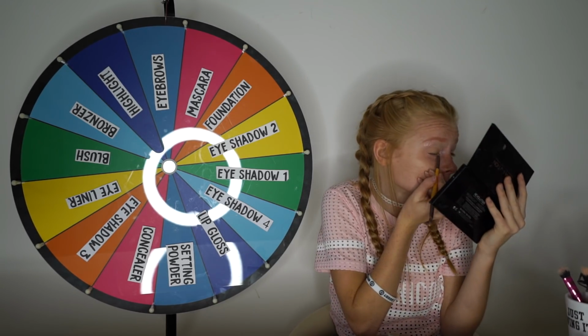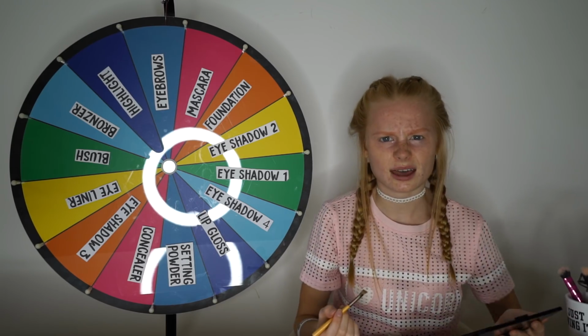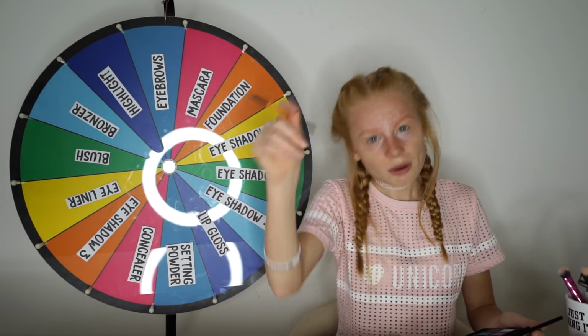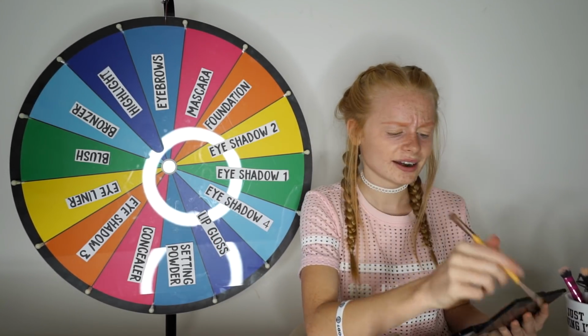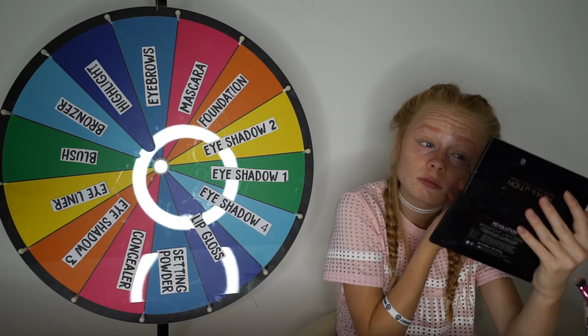I suppose this isn't much different to using a powdered eyeliner, but I don't really feel like you can get powdered eyeliner. Comment down below if you can actually get powdered eyeliner, because I've never used it before anyways, if you can get it.